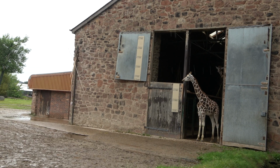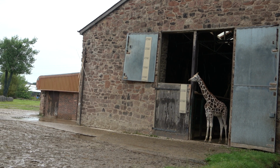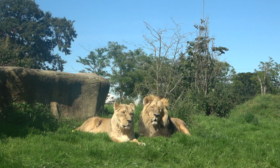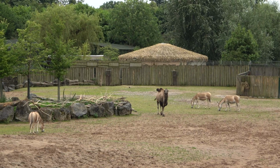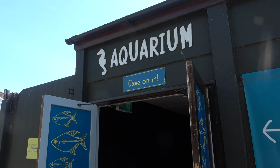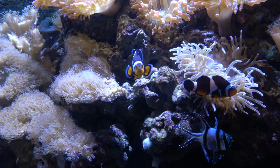On top of all of the animals that I've just mentioned, Chester Zoo has many more, including Rothschild's giraffes, okapis, black rhinos, Komodo dragons, Asiatic lions, Bactrian camels, and onagers. Chester Zoo also has a small aquarium where you can see some fascinating aquatic species up close.